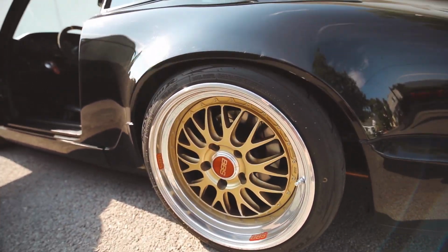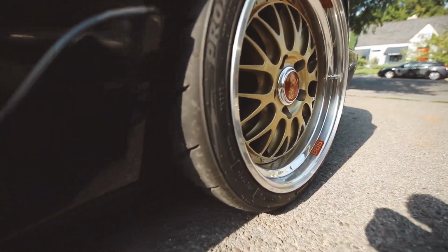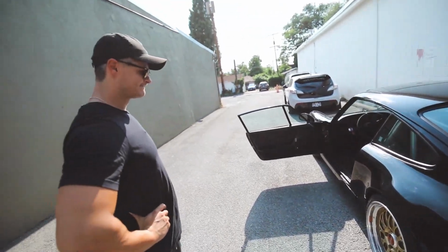And then, yeah, you're running some super sticky Pro-Xes on there. They're so thick. What size are these? So the wheels are 18 by 8.5 in the front, 18 by 10.5 in the rear. And then 225 in the front, 255 in the rear. They fit it so well.